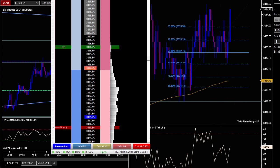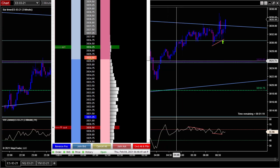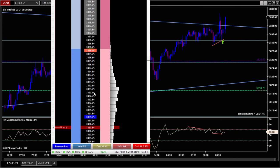So this is really where we need to get that push up to my first exit, or else this trade is just not worth staying in for a loss. So we'll see if we can push. There we go. So we got the first position off.